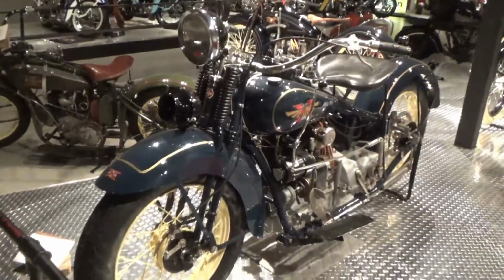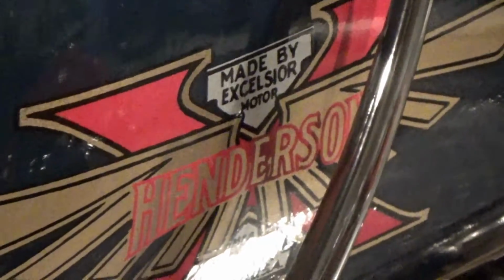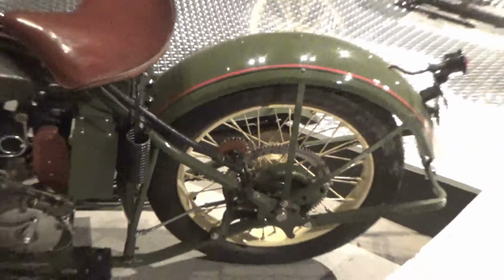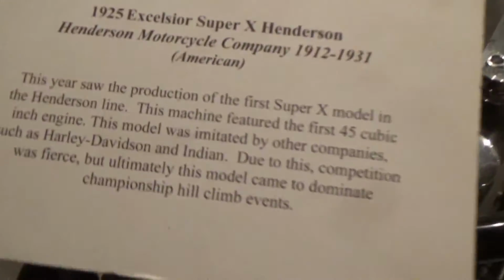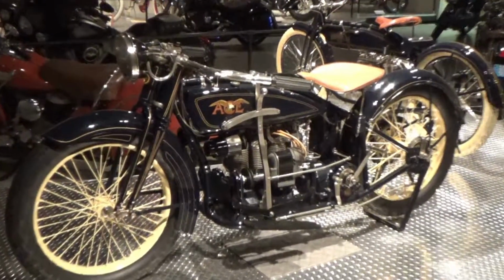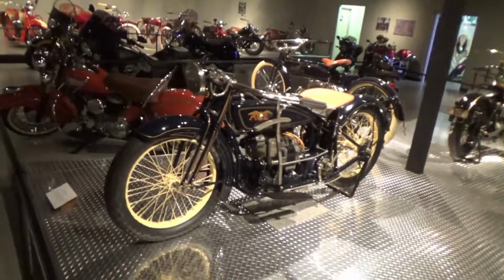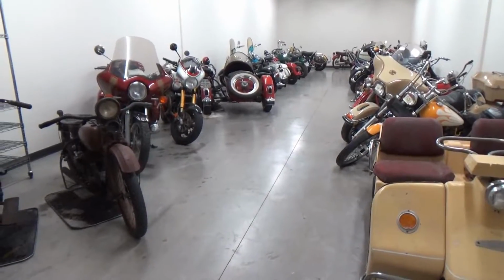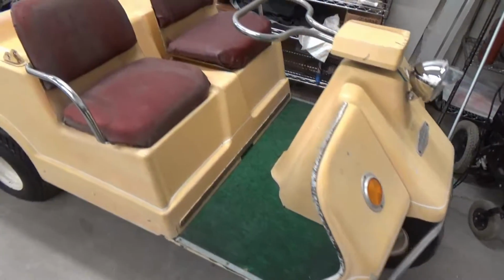Now this one seems to be a collaboration with the Schwinn Bicycle Company and Excelsior and Henderson. That sounds like some interesting history. And here's another Excelsior Henderson from 1925. This is a 1931 Ace. I don't think I remember seeing that make before in museums. Here's another room where they have some interesting vehicles. I guess this is a golf cart.